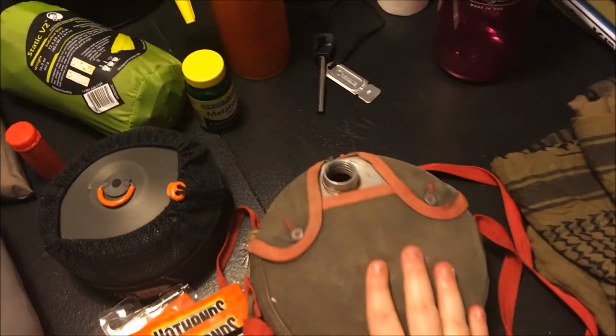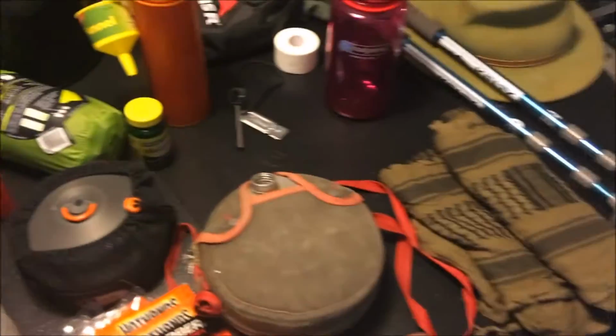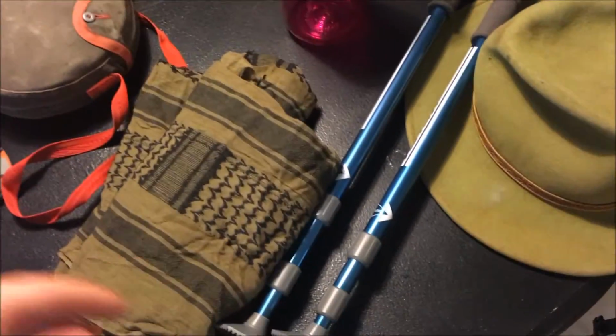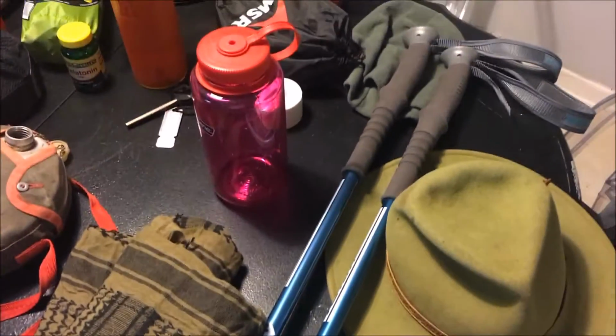Got my old trusty canteen. That essentially cost nothing. Had it forever. Shemagh is a couple bucks. We'll cover these later too. They can be real helpful in the field.